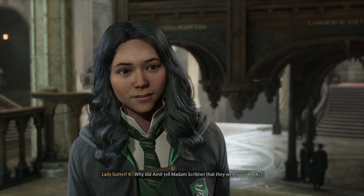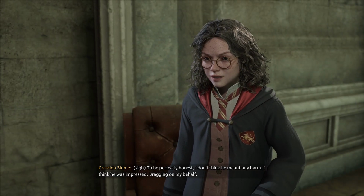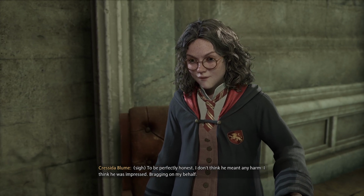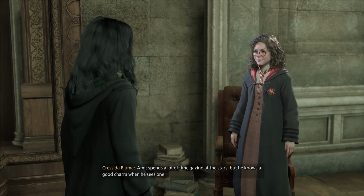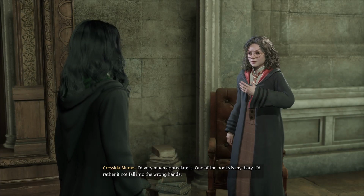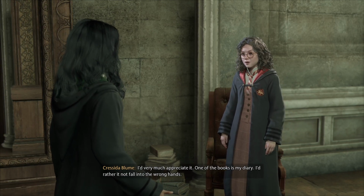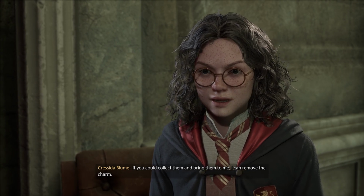Why did our mate tell Madame Scribner that they were your books? Oh, to be perfectly honest, I don't think he meant any harm. I think he was impressed, bragging on my behalf. Amit spends a lot of time gazing at the stars, but he knows a good charm when he sees one. I suppose I could help if I have the time. Oh, I'd very much appreciate it. One of the books is my diary. I'd rather it not fall into the wrong hands. If you could collect them and bring them to me, I can remove the charm.